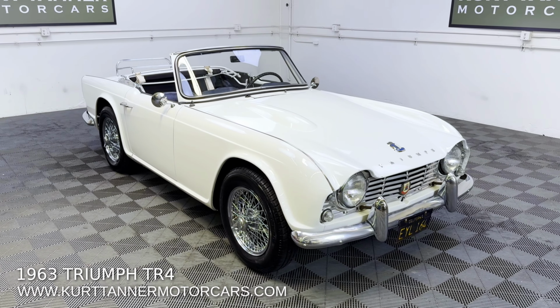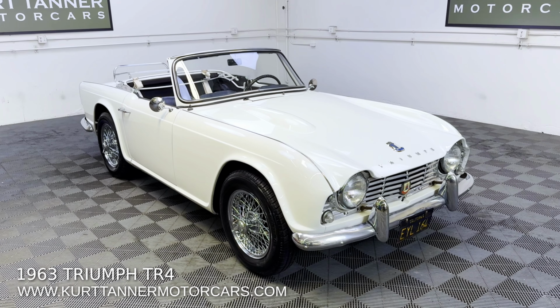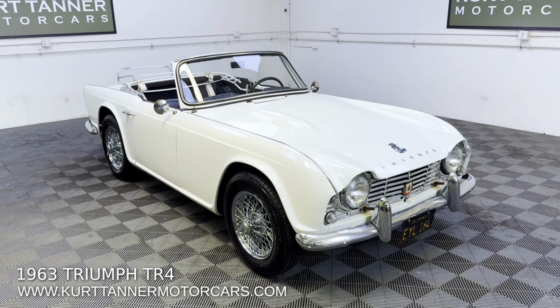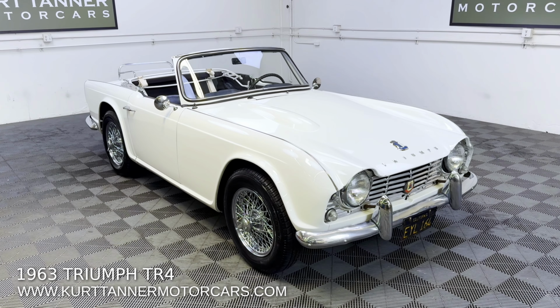But once again, 1963 Triumph TR4 convertible, beautiful Michelotti styling, nut and bolt ground up restoration on this black plate California car.